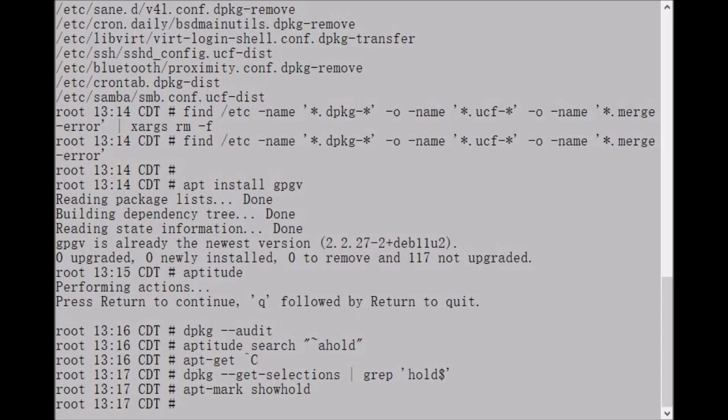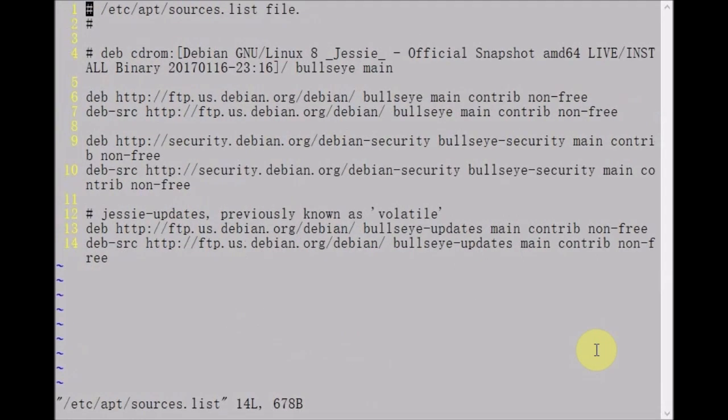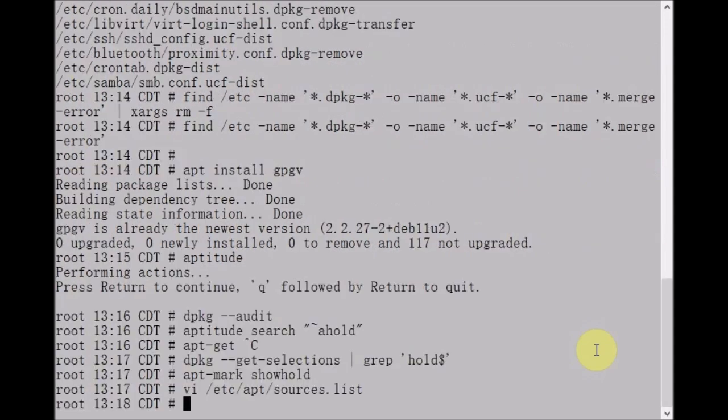Okay, the next thing to do is we need to configure APT with the Debian 12 software repositories. So that's going to be in your /etc/apt/sources.list file. And I'm going to look for any references to Bullseye and change those to Bookworm, anywhere they exist in the file. I'm going through and doing that manually just so I can see the changes before I make them. And I think that is looking good. So let's write that down and quit.